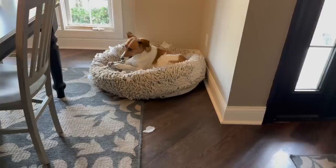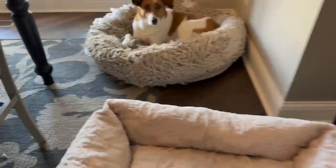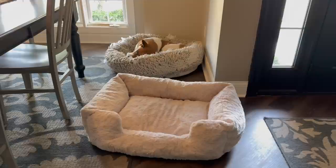So while the new bed's in the dryer, Pollux brought his elephant over here to the old bed and he's just hanging out in it. Yeah, we see ya. We see ya. Pollux, you wanna get in your new bed? You wanna get in it, buddy? It's basically the size of his other bed, just a different shape.